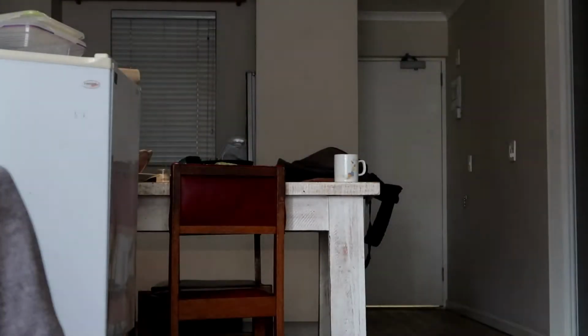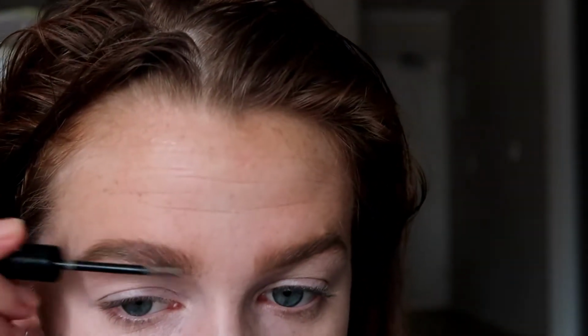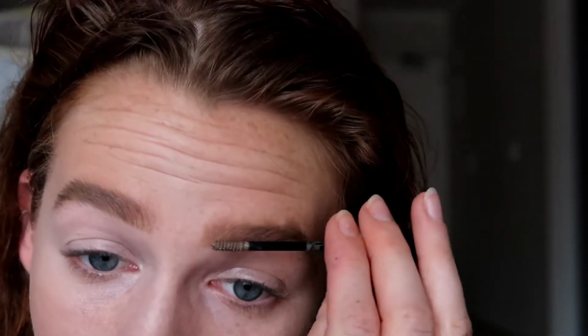Oh, I've got another new thing to try. I picked up the Essence Make Me Brow in the shade Blondie Brows. I used to love this. I don't know why I stopped using it. I think it's because it used to run out so quickly, and I used to get so annoyed. But I love a tinted eyebrow gel, and because it's got fibers, it really fluffs them up and gives them some beefiness, if you can use that term for eyebrows.